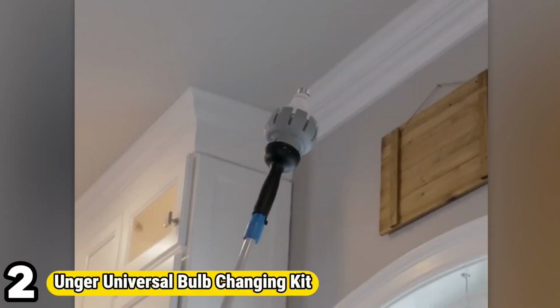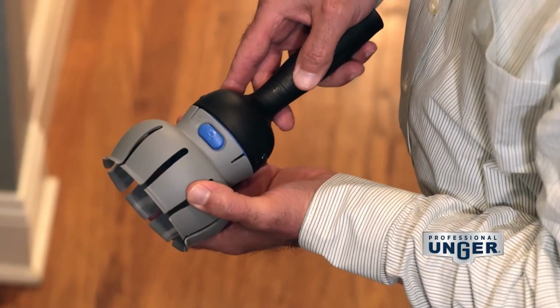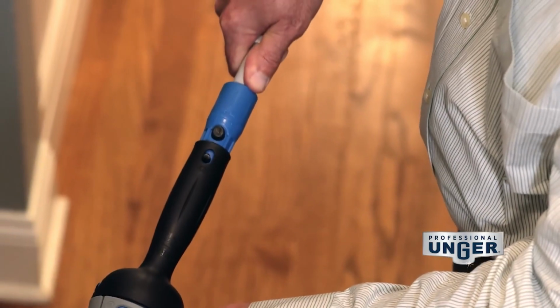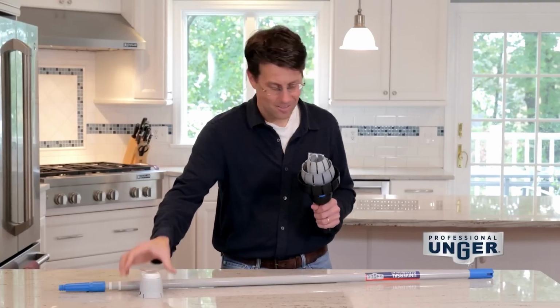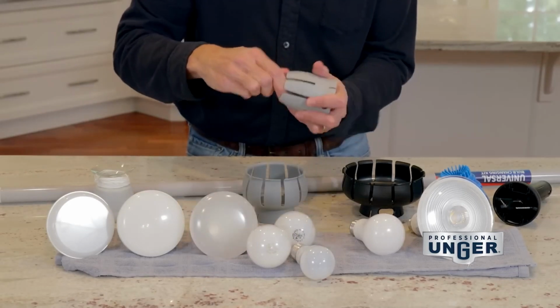Number 2. Unger Universal Bulb Changing Kit. Ditch the wobbly chairs and precarious ladders. The Unger Universal Bulb Changing Kit offers a safe and easy solution for reaching those out-of-the-way bulbs. This versatile kit boasts an 11-foot telescopic pole that extends your reach, eliminating the need for climbing.